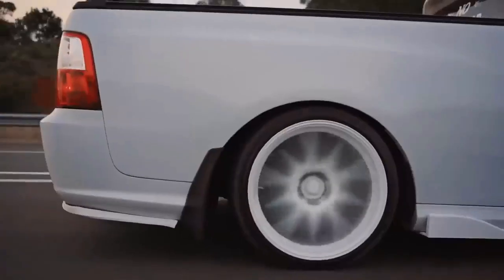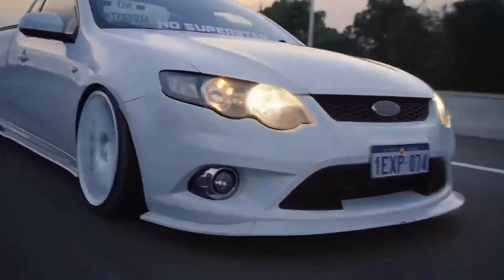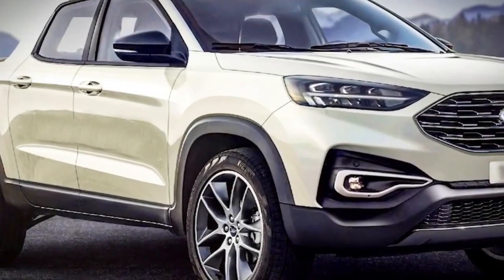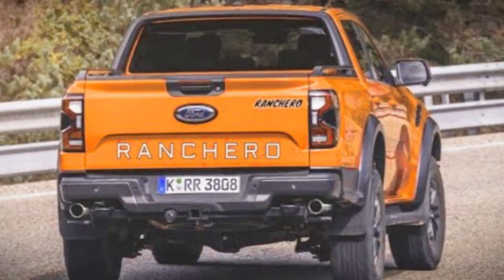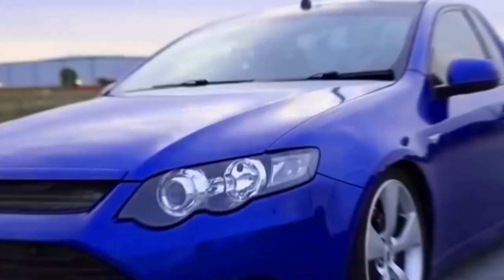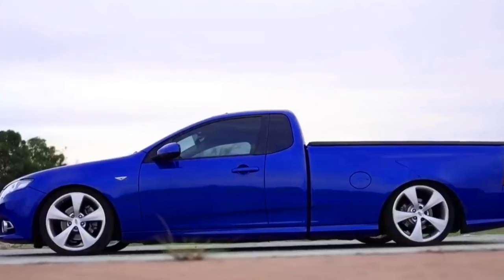But here's the kicker, Ford isn't just slapping a fresh coat of paint on the old Ranchero and calling it a day. The new Ranchero is set to be a masterful blend of vintage cool and cutting-edge tech. According to the whispers filtering out of Dearborn, the Ranchero will be built on the Ford Focus platform, rocking a sleek unibody design instead of the old body-on-frame setup. But don't worry, they're keeping those iconic Ranchero vibes alive with the sloping rear roofline and that unmistakable pickup bed.